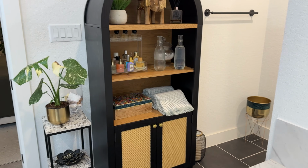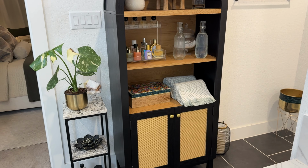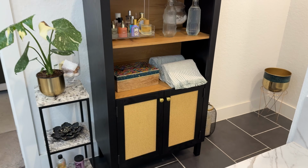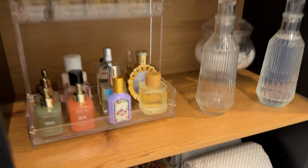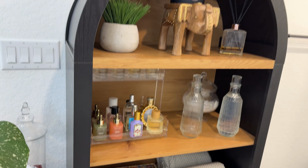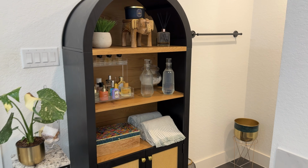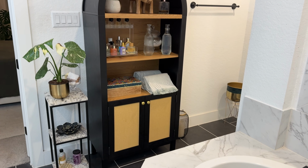Okay, so let me first say, everything you see here displayed as far as the cabinet is concerned, with the exception of the cabinet, is stuff I already had. Your girl came in here and utilized her skills just to rearrange some stuff and make it more palatable, even when I'm not in the tub, right? So from a distance, this is what she looks like now.